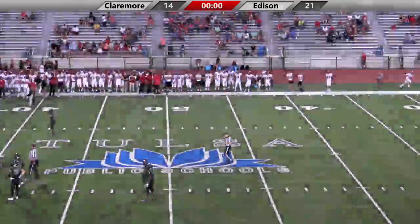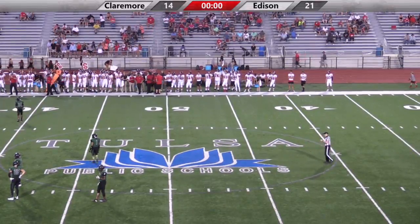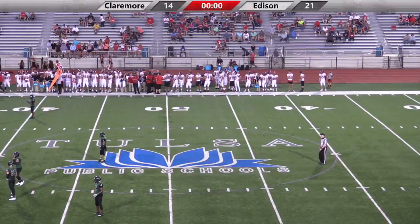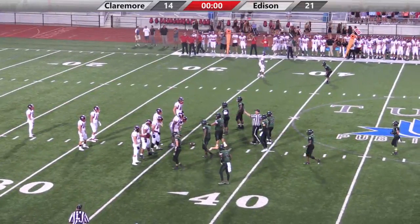Zebras will head south this quarter. Down, starting the second quarter, trailing 14-21. Looks like the flag is just laying there limp. No wind to speak of at this point in time.